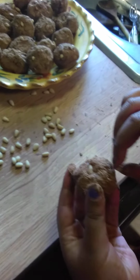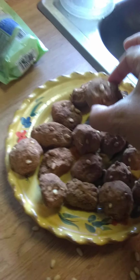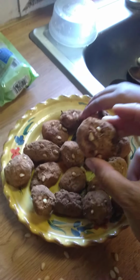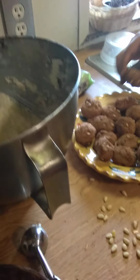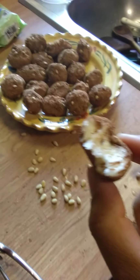So you stick little pine nuts in it, and then it's supposed to look just like a potato. I think this one looks like a potato. You can do them all shapes and sizes. Look at my potato. But they taste really good. Here, bite one so I can show them what it looks like in the middle. And the cream cheese and the salt in it doesn't make it overly sweet.